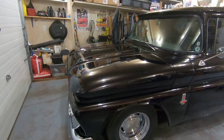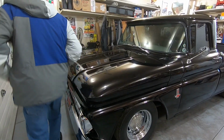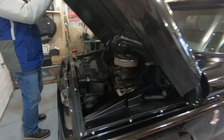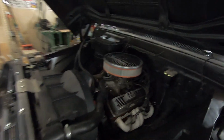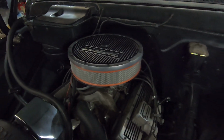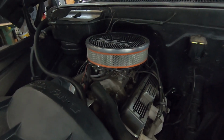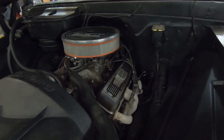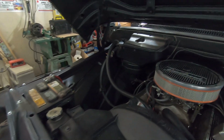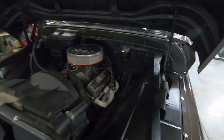So what's powering this? This has a 383 stroker in it. 383 stroker. Yeah. A little bit bigger than what came out of the factory. Yeah, I think the biggest engine you can get in these was a 283. 283. And this is a nice little 383 stroker. I see Edelbrock carburation on there. You can see headers. Edelbrock intake. It's nice and clean under here, Daryl. Thank you. Very, very pretty. Nicely detailed.